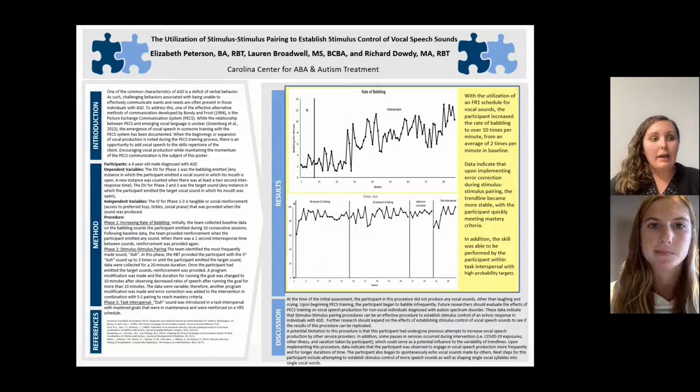Throughout intervention, once we got to our final modification within stimulus pairing of adding in error correction during the stimulus pairing procedures, our trend line became much more stable when the participant was able to quickly meet mastery criteria following this change in intervention. In addition, the data show that the participant was able to perform this skill within task interspersal with other high probability targets, which really shows discrimination and stimulus control of that sound that we were targeting.